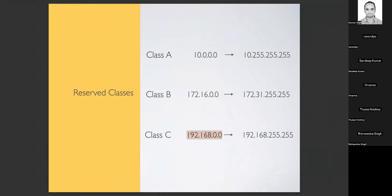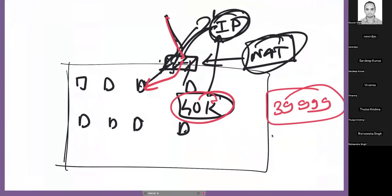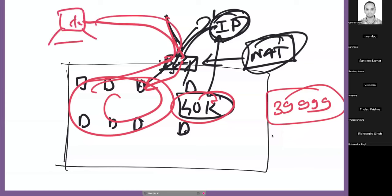So when the IP is public, non-local, non-reserved class, then it will hit the gateway. Otherwise, for local, it will just remain here. The moment it is an outside IP, it hits the gateway. That's when the NAT happens. Then it goes to the server, whatever the XYZ server is. That responds back, and that comes back to me.